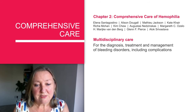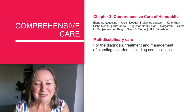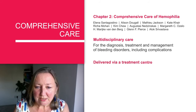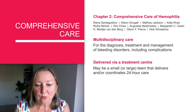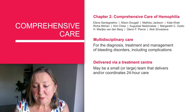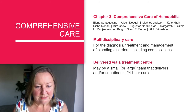Comprehensive care is multidisciplinary care, and it is primarily for the diagnosis, treatment, and management of bleeding disorders, not just haemophilia, but all bleeding disorders, including the complications of the conditions themselves and the treatment that we may give. It is usually, but not always, delivered by a treatment centre, and that may be small, it may be large, and it's usually a team of people that deliver and or coordinate care for 24 hours of the day. That doesn't mean you do it all yourself 24 hours a day, but you might be liaising with somebody in a different hospital or somewhere close to a patient at home to enable them to get their care when they need it.